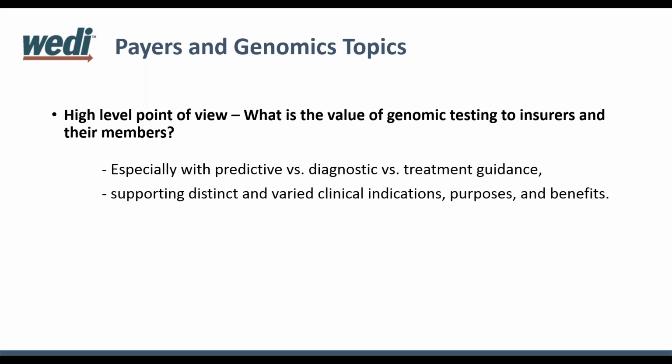So what the industry's been always asking is, what's the value of genomic testing to the industry, to the insurer, and to their members? I know that when genetic testing first was coming out, the statements were, it's just going to be a new cost center. It's just going to raise costs. It's not going to really add any value. And I think that hopefully that thinking over time is going away, and moving towards, how can we look at genetic testing as an opportunity?